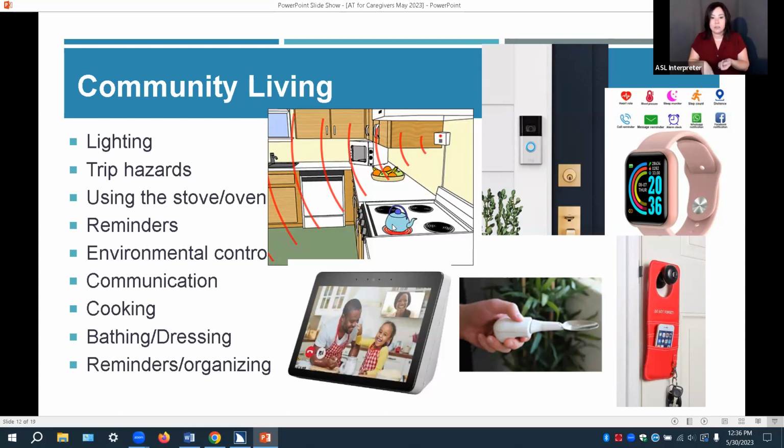So I have very few rugs in my home, just as an example. This would be, it's obvious for everyone, but thinking more of the person with a disability, but using the stove and oven. If you are a caregiver and you have an injury due to using the stove or oven, then that could hinder your ability to care for someone else.